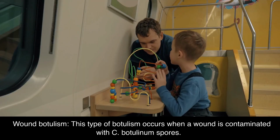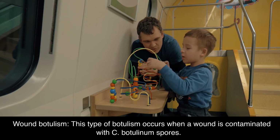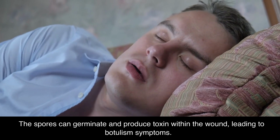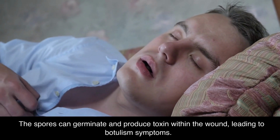Infants under 1 year of age have an immature gut microbiota, which makes them susceptible to colonization by C. botulinum. Honey is a known source of spores and should not be given to children under 1 year of age. Wound botulism. This type of botulism occurs when a wound is contaminated with C. botulinum spores. The spores can germinate and produce toxin within the wound, leading to botulism symptoms.